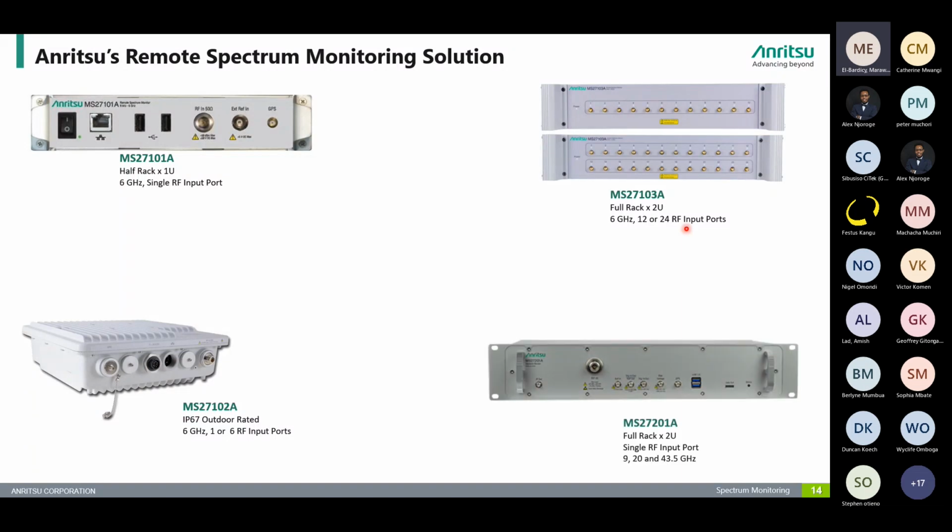And then finally, we have the newest one, which is the 201A. And this one goes up to 43.5 gigahertz. There are different frequency options on it, so it goes up to 9 or 20 or 43.5 gigahertz.